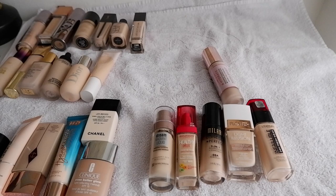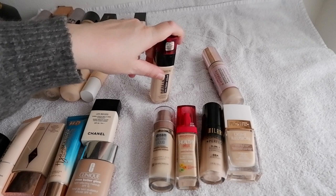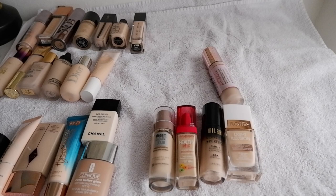And I'm going to be keeping my Infallible 24-Hour Fresh Wear in 20 Ivory as well. This is one of my favorite all-time drugstore foundations. Holy grail status, for sure. So I'm going to keep that. And then this, as I'm filming today's video, I'm still planning my full face of Milani.